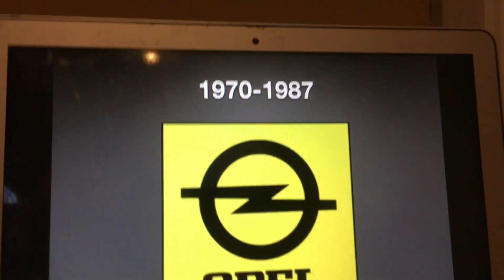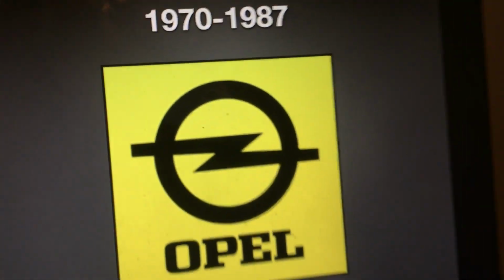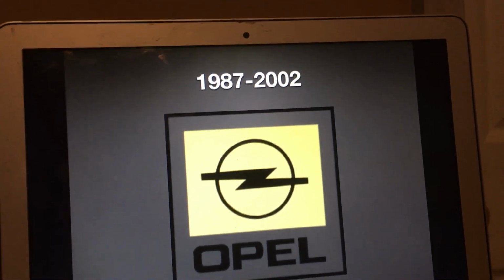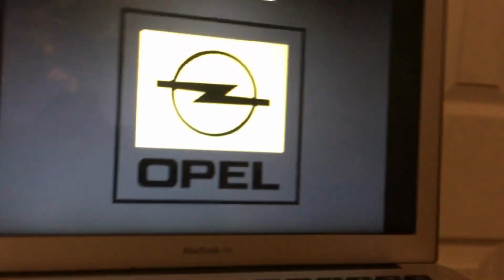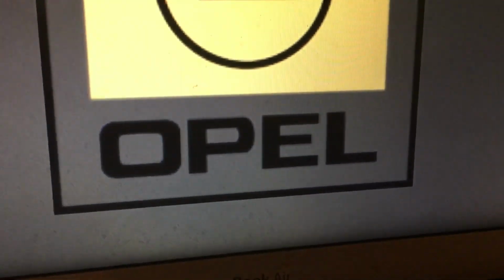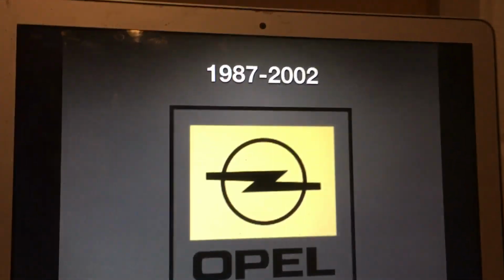1970 to 1987, we have the lightning bolt with the black ring inside a yellow square or rectangle, and here we have the word Opel on the bottom. 1987 to 2002, wow, this lasted for a long time. So here we have the lightning rod and the ring inside a yellow square. And here we have the word Opel in black text, and all these components are inside a black square or rectangle, whatever.